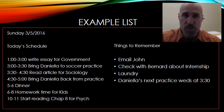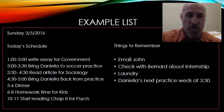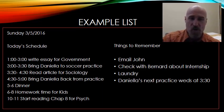So using that example from Sunday, the 5th of March, this is what I would come up with. From 1 to 3, I'm going to write the essay for the government class. From 3 to 3:30, I'm going to bring my daughter to soccer practice. From 3:30 to 4:30, while I'm sitting in soccer practice, I'm going to read the article for sociology. From 4:30 to 5, go back home. 5 to 6 is dinner. 6 to 8, homework for the kids. 10 to 11, I'm going to start reading chapter 8 for the psychology class.